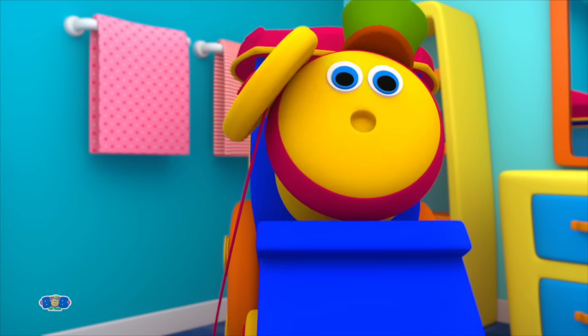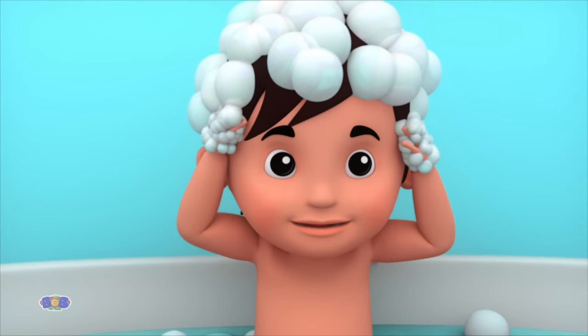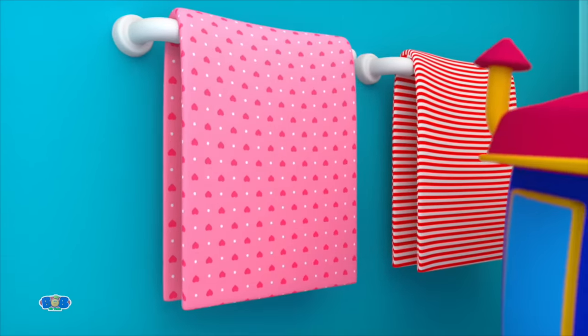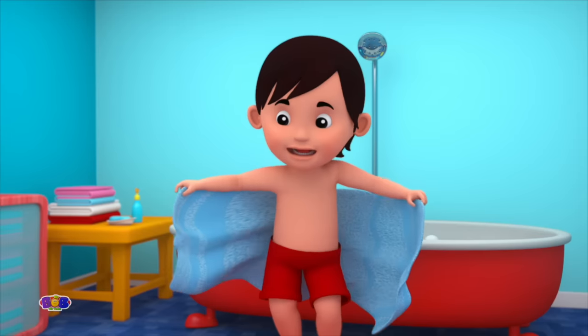Now wash your head. Can we get it dry? Yes, of course we will. A towel will make your hair okay. We'll scrub and you'll be on your way.